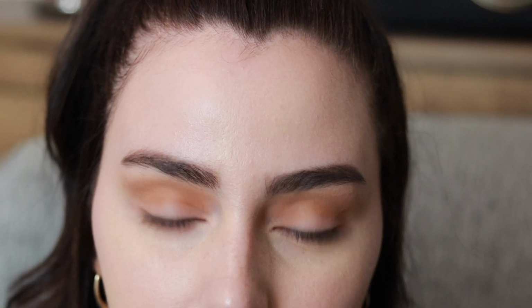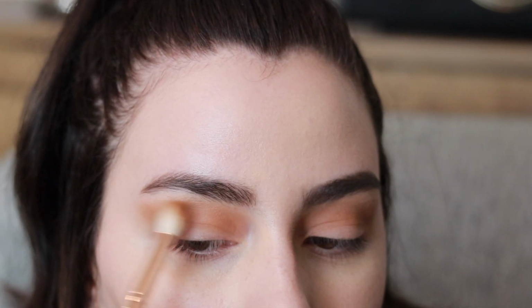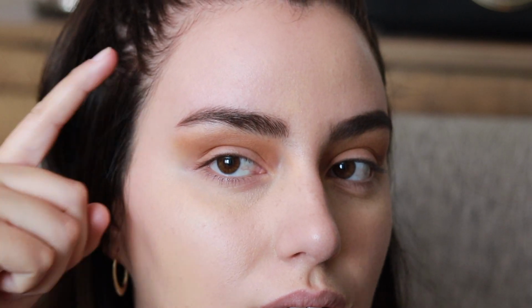I do want to point out about these as well is they kind of start off sheer, but they blend and build up so beautifully. So you can always tame it down, going down a little bit lower. I like going pretty high up the brow bone. And it's one of those looks, it's gonna look quite wonky before it gets any better. Right, so I'm gonna take a clean blending brush and really diffuse where this line is upward.